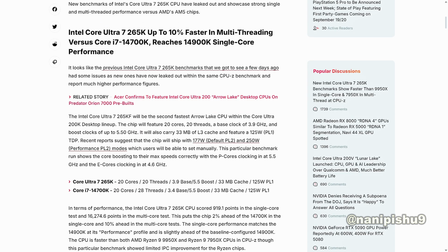The Intel Core Ultra 7 265K will be the second fastest Arrow Lake CPU within the Core Ultra 200K desktop lineup. The chip will feature 20 cores, 20 threads, a base clock of 3.9 and boost clock of up to 5.5 GHz. It will also carry 33 MB of L3 cache and features a 125 watt PL1 TDP. Recent reports suggest that the chip will ship with 177 watt default PL2 and 250 watt performance PL2 modes, which users will be able to set manually.